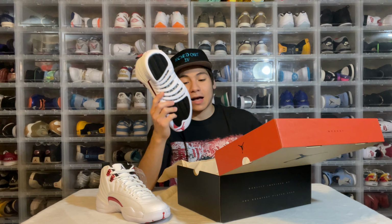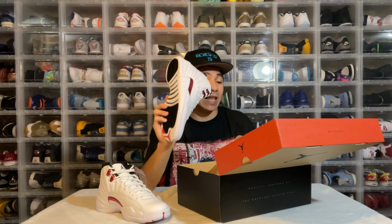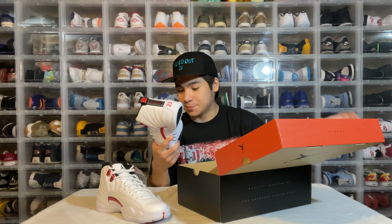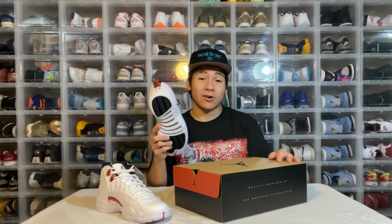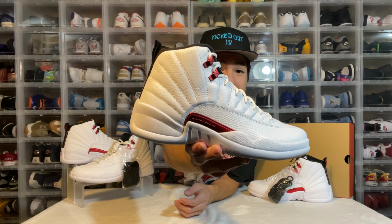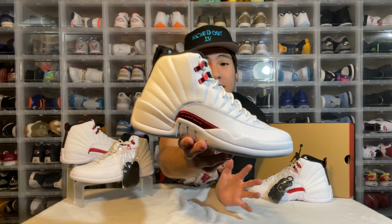Yo, I'm messing with them. They did the metallic red perfectly. I'm gonna say that right off the bat. The metallic red is perfect. Let's go ahead and get this set up. So here it is, the Air Jordan 12 in the metallic red twist colorway.